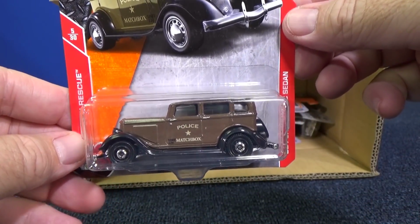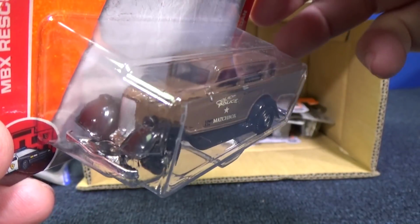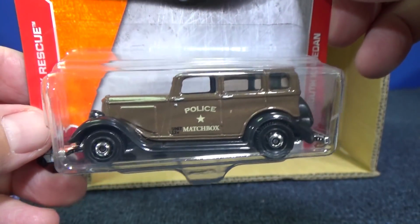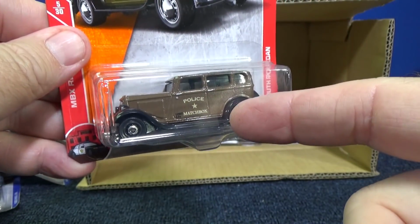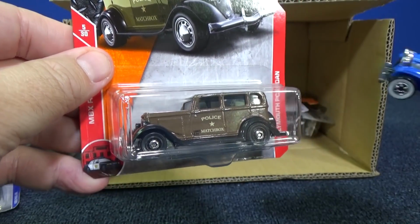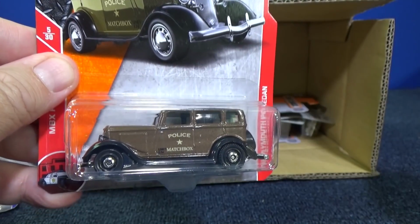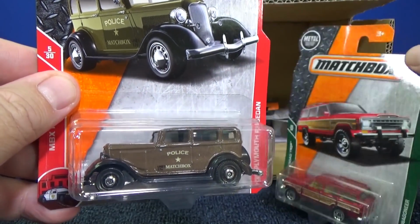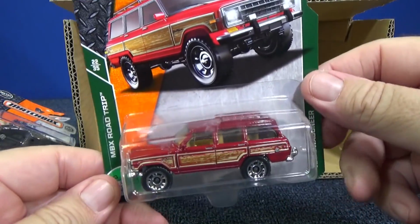Here you have the 33 Plymouth PC sedan. I made this quite a bit of focus of the bonus content last case in the C case. So I'm glad to see it carries over. I mistakenly called this car right here Talbot Lago, so I made a follow-up video. You could click on that link or check the description, or I'll put it at the end.